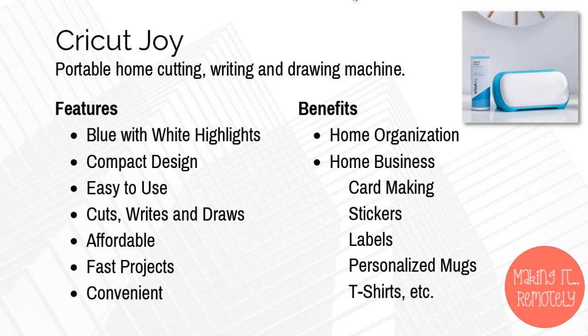So let's say that you are a crafter and you are someone who does a lot of projects that require cutting, writing, and drawing, but you're not an artist. You don't really know how to draw that great. You're not a good writer, and you definitely don't want to have to take a pair of scissors and try to cut out 20 different designs. Maybe if you want to make a t-shirt and you want to cut 20 different designs, you don't want to have to do that with a pair of scissors.